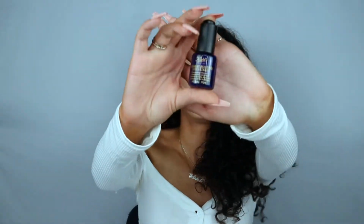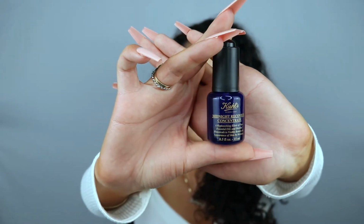So after the serum, at nighttime, I prefer to use facial oils. My pores are open in the duration of my sleep, so I feel like the ingredients just get sucked in that much better. So my favorite oil to use at night is the Kiehl's Midnight Recovery Concentrate. When I use this oil at night in conjunction with my serums, I feel like I wake up the next day and I just have brand new skin. It's also very expensive, pero I have to have it.